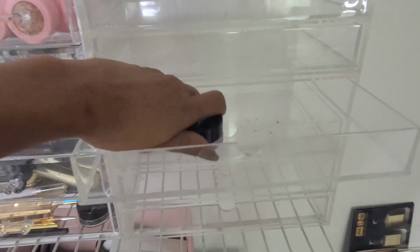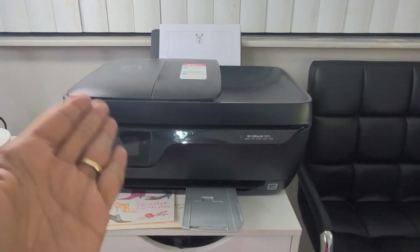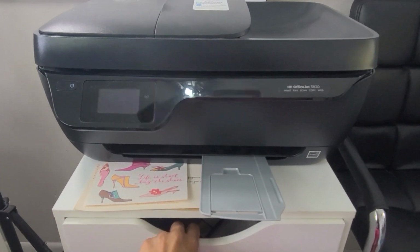So I did put these two under eye concealer situations. These are really for color correcting though. This here is my printer, and I like to use her to print out my labels and just stuff for shipping and important contracts and stuff.